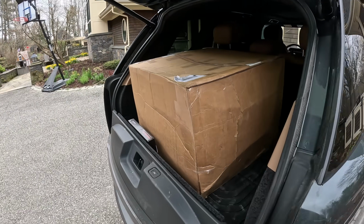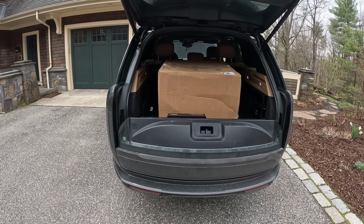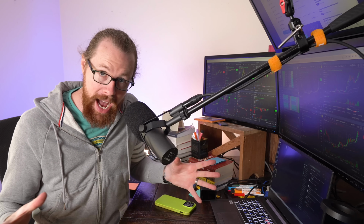In the back of my car is a box. Inside that box is a brand new trading station that is radically different from anything I have used before. In this episode, I'm gonna unbox, I'm gonna open it up, I'm gonna set it up, and I'm gonna walk you through what is different about this new trading station from the current setup that I have.